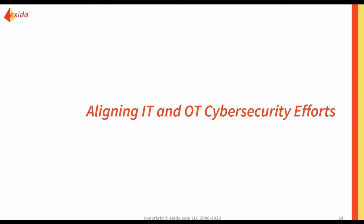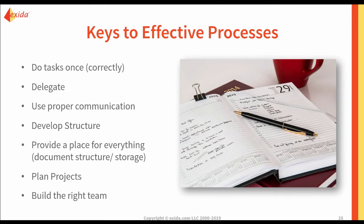And so for the next portion of our webinar, we'll look at some of the best practices and different strategies that can be used to try to effectively align the IT and OT cybersecurity efforts. So to start, we'll just look at a couple broad elements for effective processes. And so when we think about doing something effectively, there are a couple key points. The first is to make sure that any task you do, you only have to do once, and that it's done correctly the first time.